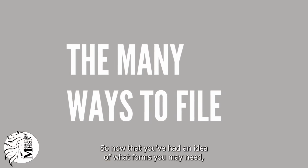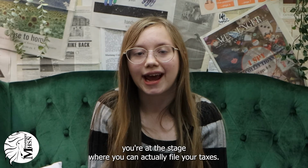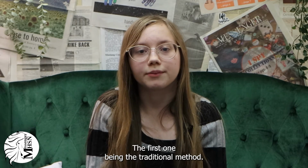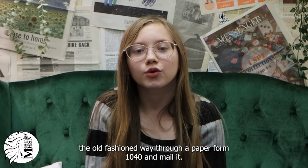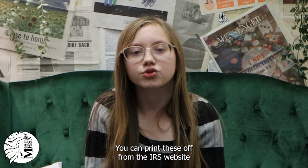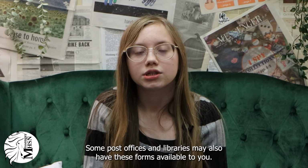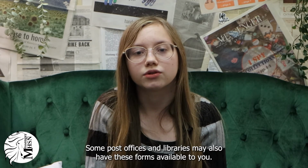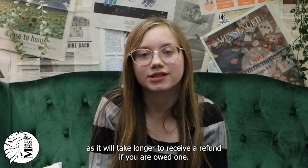So now that you've had an idea of what forms you may need, you're at the stage where you can actually file your taxes. There are many methods to do this, the first one being the traditional method. You can file your taxes the old-fashioned way through a paper Form 1040 and mail it. You can print these off from the IRS website, or you can have them delivered to you by ordering them by phone. Some post offices and libraries may also have these forms available to you.